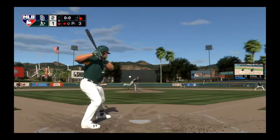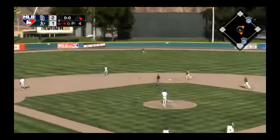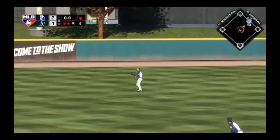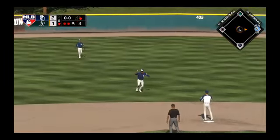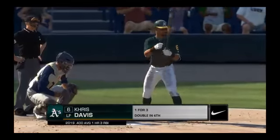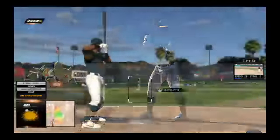Here's the first pitch to him. High fly ball out to straightaway center. Margot's under it, and he makes the catch for the second out. So here's the cleanup hitter, Chris Davis. He doubled his last time through.